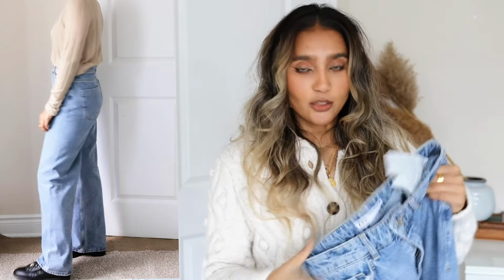They hit me right below my ankle, so I love how I can wear this with loafers, and I can also wear this with sneakers. I can also wear this with heels. I just think it's such a perfect length for me. So if you're 5'6" and you're looking for a wide leg, I would definitely recommend these ones.